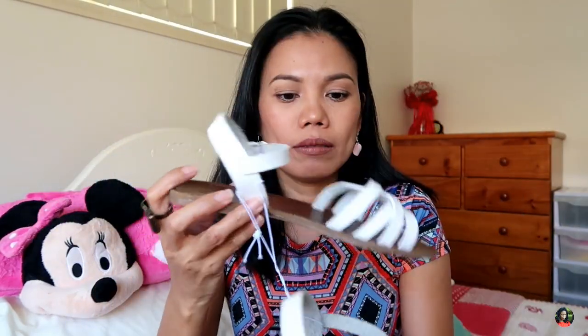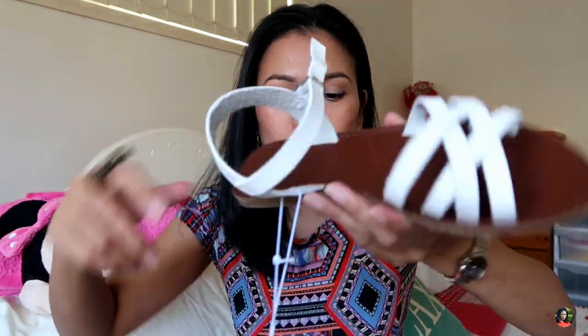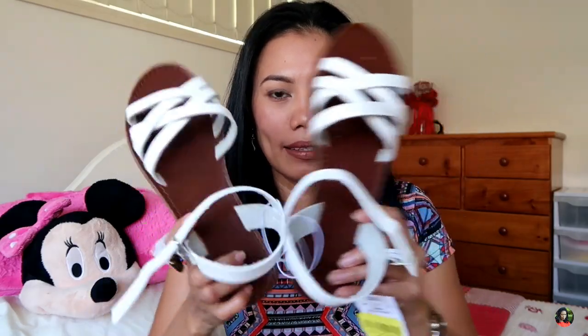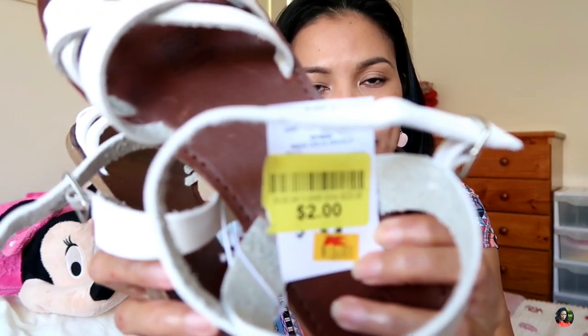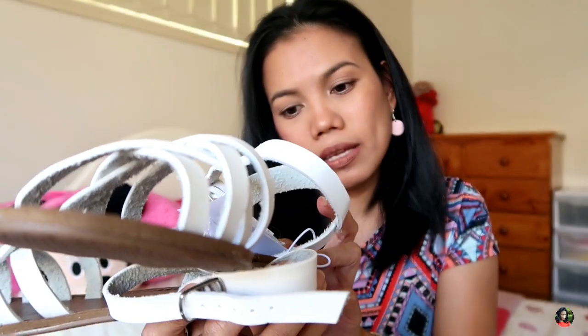And then next sandals that I got in here is this one. It's a white strap with brown sole. So all of the footwear that I got in here are all size 6. I haven't worn them yet because as usual, haul muna bago gamit, right? So this one originally $8 and I got it for $2.